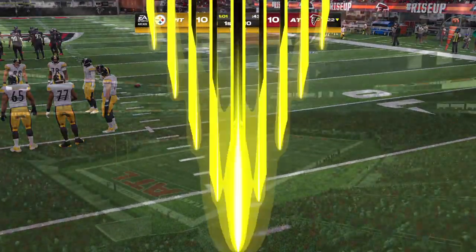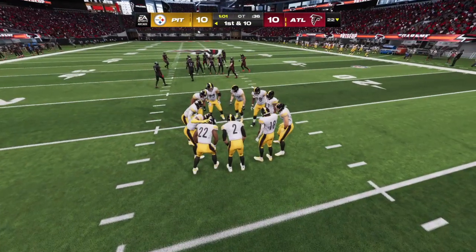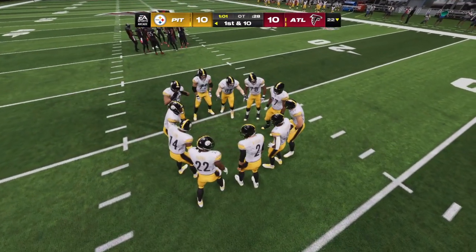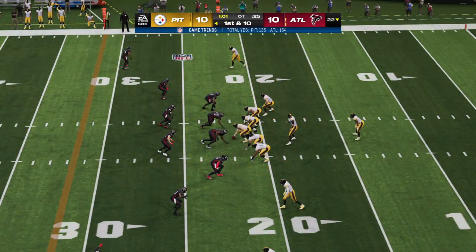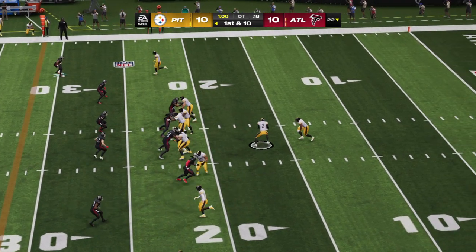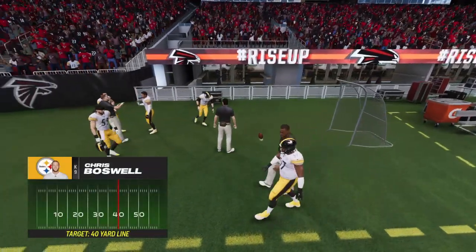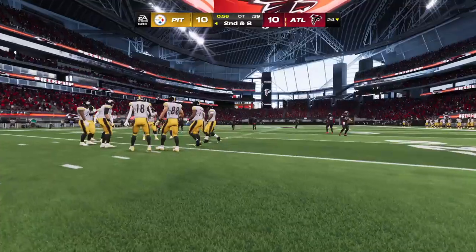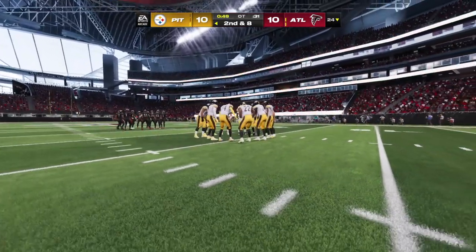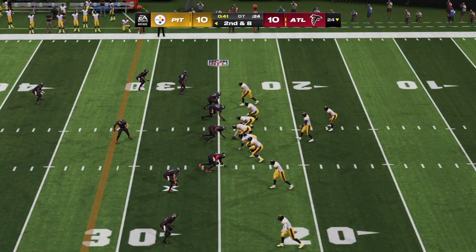Now a timeout called for by the offense. They'll be down to just one remaining as we step aside here in overtime. Now a first down carry for Harris. And he'll fight forward on the straight-ahead running for just a couple of yards. 2nd down. From the 24 now, here's a 2nd and 8.